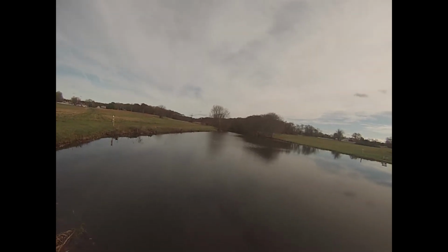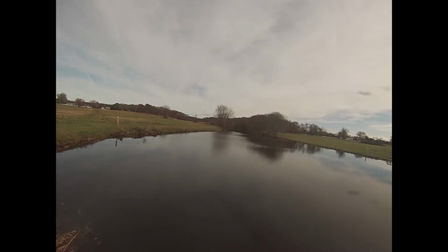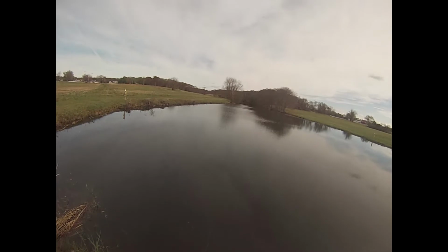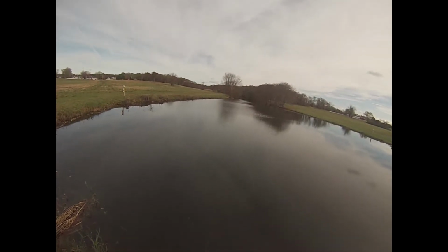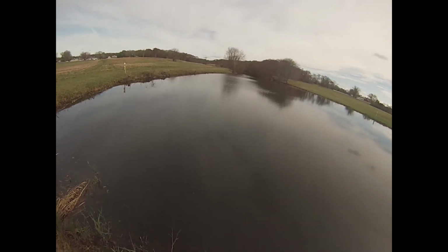Well, we got a breeze blowing right into this cove here, and some pretty deep water in this spot. So this would really be my first guess as to where some schooling largemouths might be hanging out.